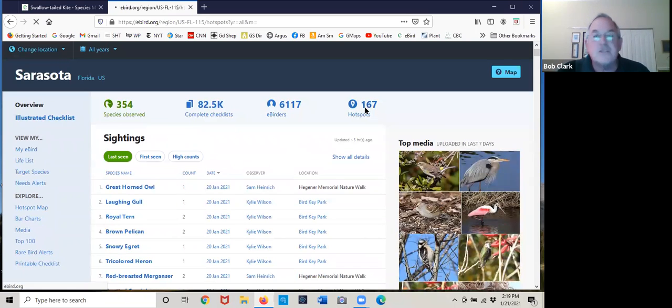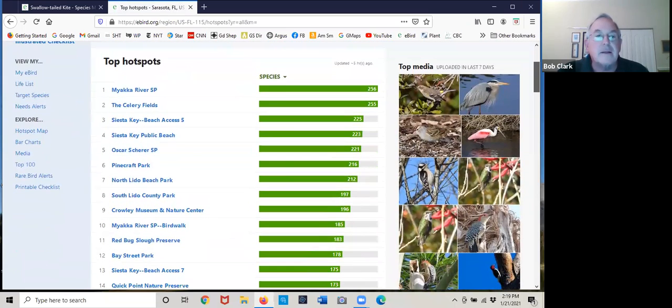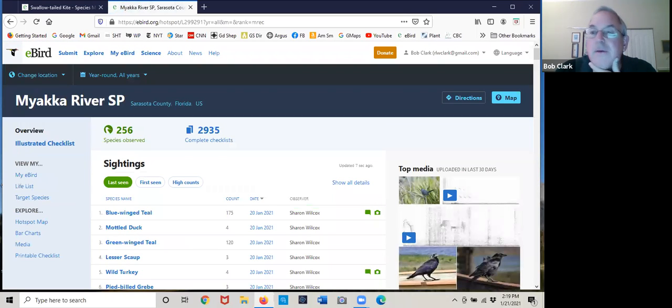You go to hotspots and you see right off the bat a couple of the top birding places in the county. And look at that, Myakka River State Park with 256 and Celery Fields right behind it. From there, this takes a little while, as I found out. Sometimes it takes a little while to crank out the information, but there you go.